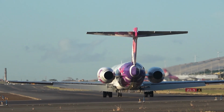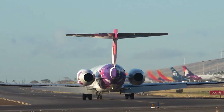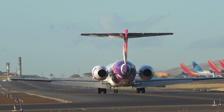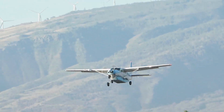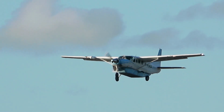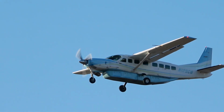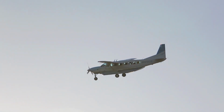Whale tail. Runway 5 takeoff. Another Dodge Caravan. Put a Dodge in your garage. I can't see.